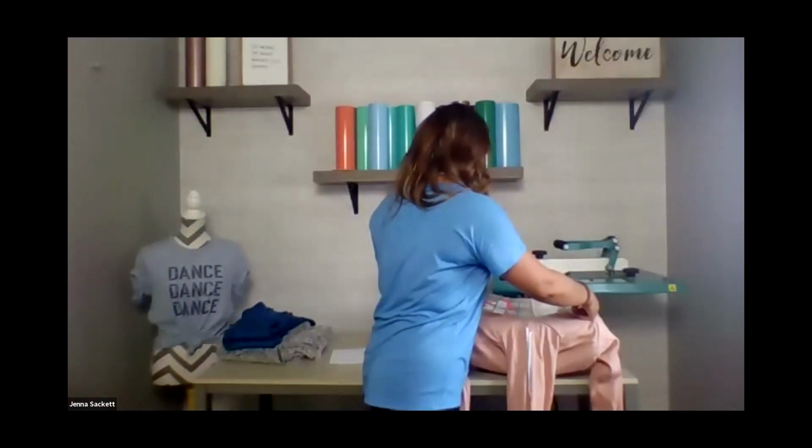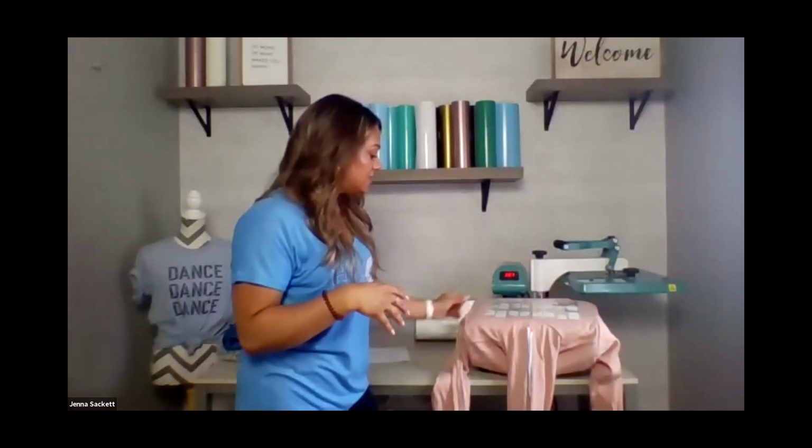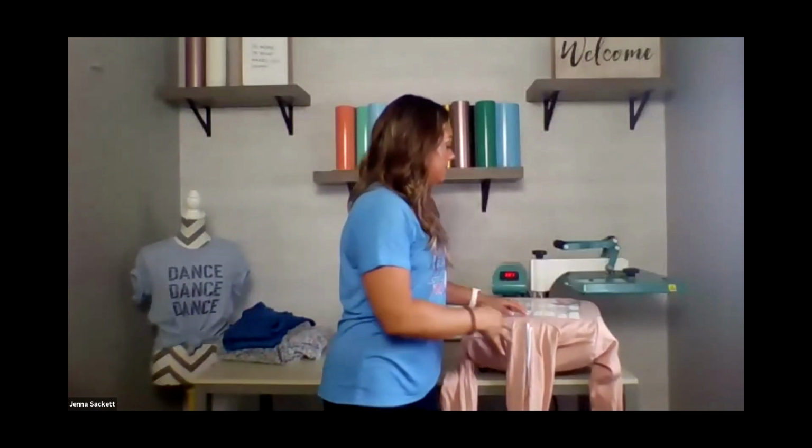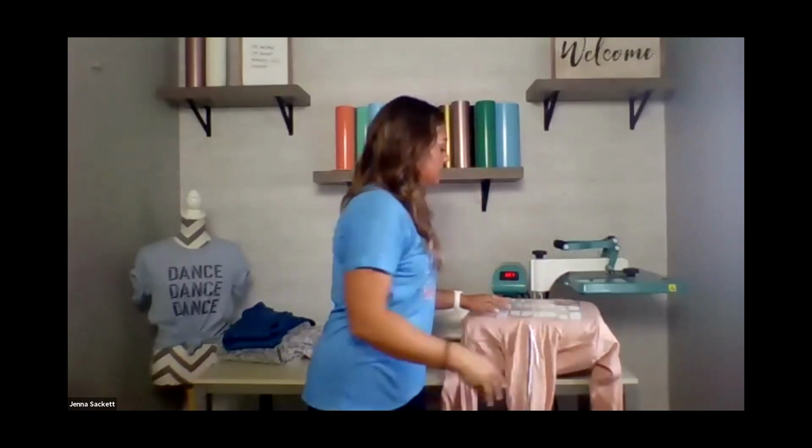It feels really, really nice on soft fleece like this, but it gives that pop of dimension so that the design just has a unique take, something different than just your standard flat matte finishes.